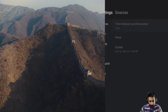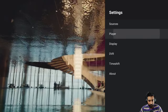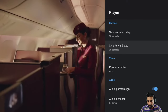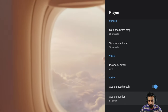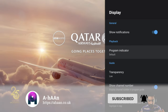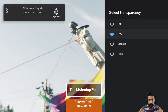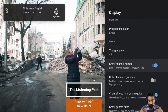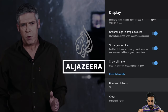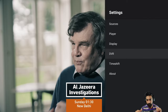Let's take a look at the settings in the app and see what kind of controls you have. You can have multiple sources if you purchase the Plus subscription. You can edit how many seconds you want to skip and rewind. You can also change how the app looks. At the minute, you've got transparency of the menu layout, so you can change that to off. And that little shimmer effect, you can turn it off if you don't want it. You can also change the amount of recent channels that you can see in the main menu.